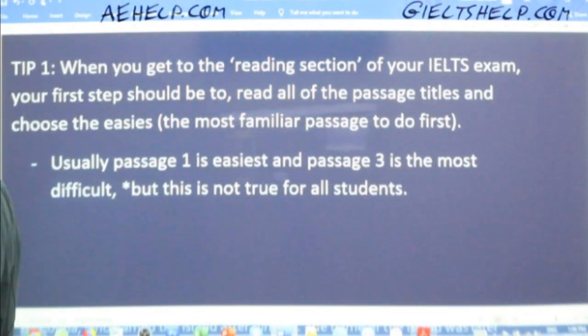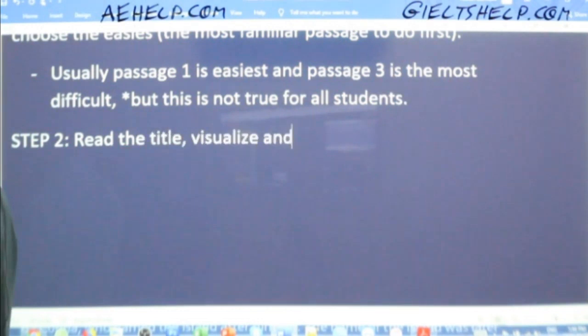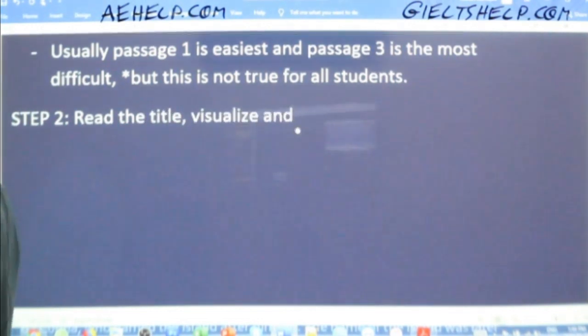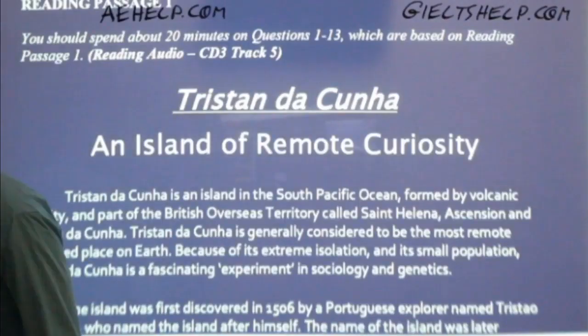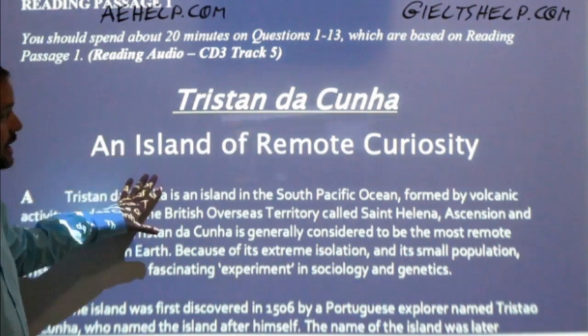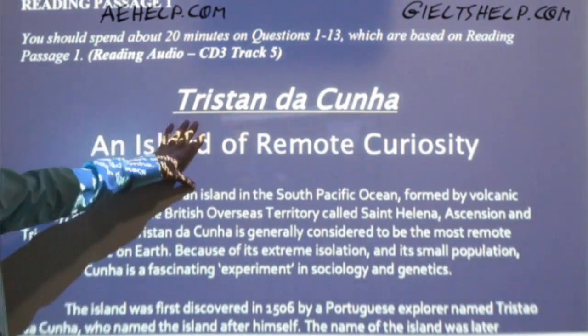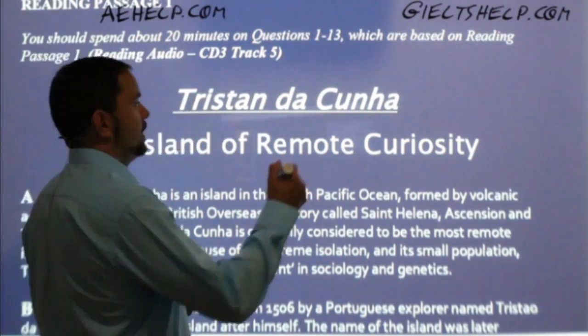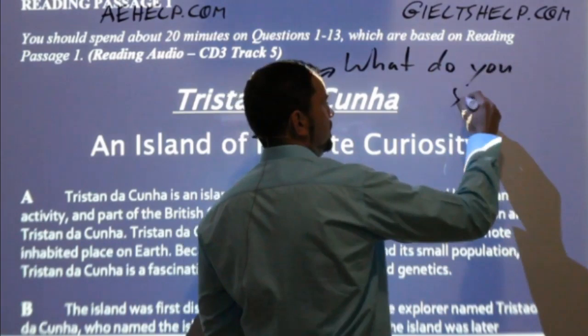So after you do that, your step number 2 is read the title, visualize, and use critical thinking. So let's hop over to our passage. Tristan da Cunha, an island of remote curiosity. What do you think that means? So when you read that, first of all, what do you see? When you read this title, what do you see in your mind?